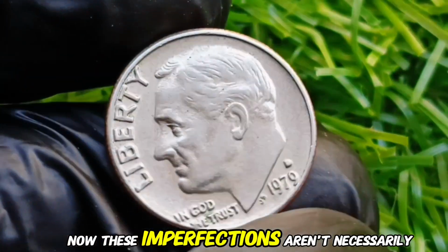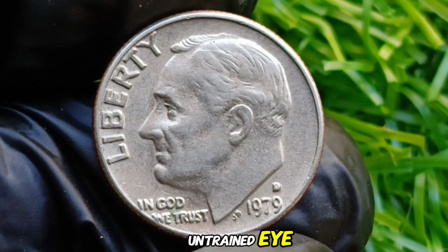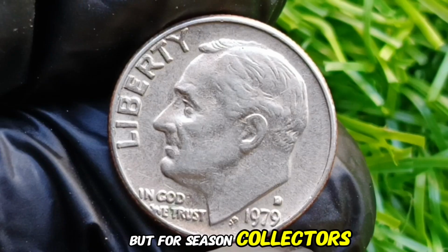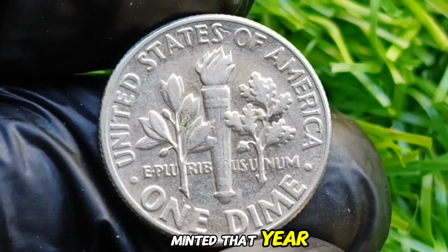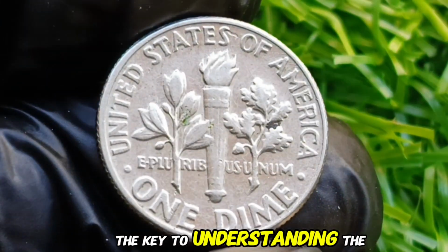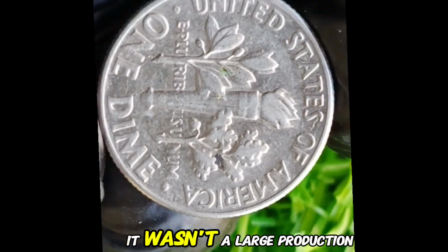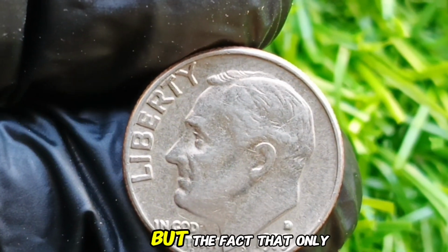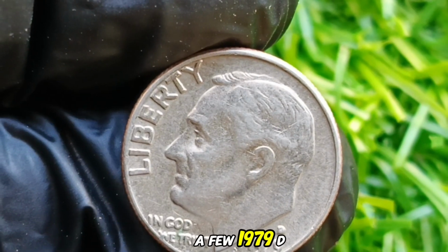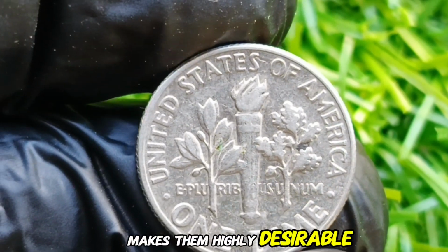Now, these imperfections aren't necessarily huge or immediately obvious to the untrained eye. But for seasoned collectors, they're noticeable enough to distinguish this batch from others minted that year. The key to understanding the value of this coin lies in these small, subtle differences. It wasn't a large production error, like some of the other dimes we've talked about, but the fact that only a few 1979 D dimes exhibit these minor imperfections makes them highly desirable.